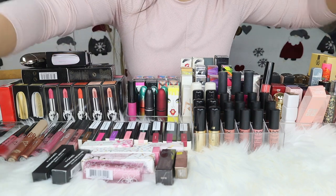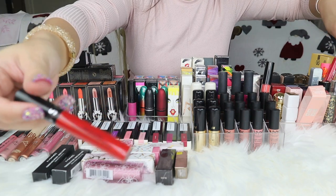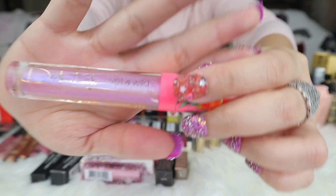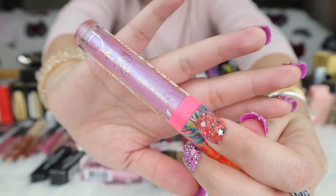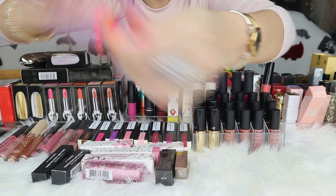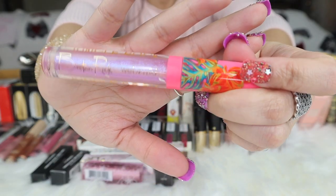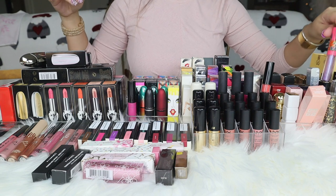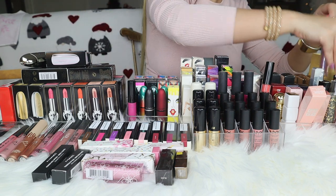And then I have Sephora, which you have seen on my Sephora favorites video. This is the Bretman Rock lip gloss. And this one is in the shade Freaky. Look at that. I think it'll be easier if I will be standing.